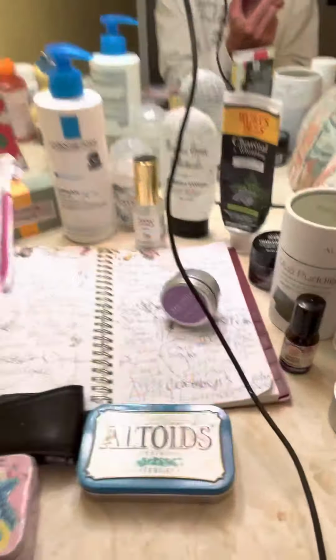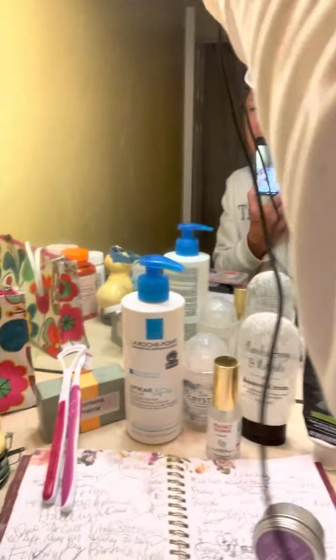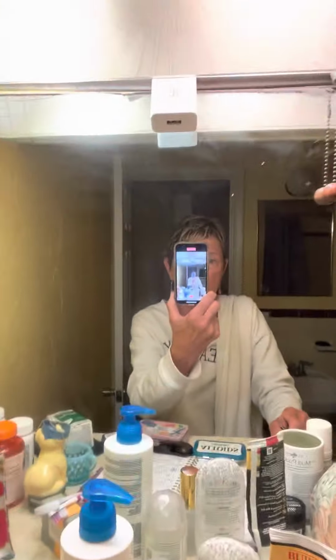Oh, actually I can see it in the mirror. So maybe I'll do it this way. That's actually a good idea. I can see it in the mirror. I'm gonna take this nasty plug out, and that just happens to have a plug up there too.